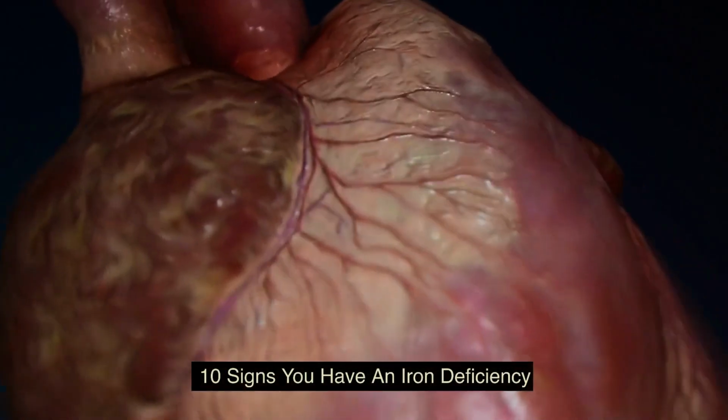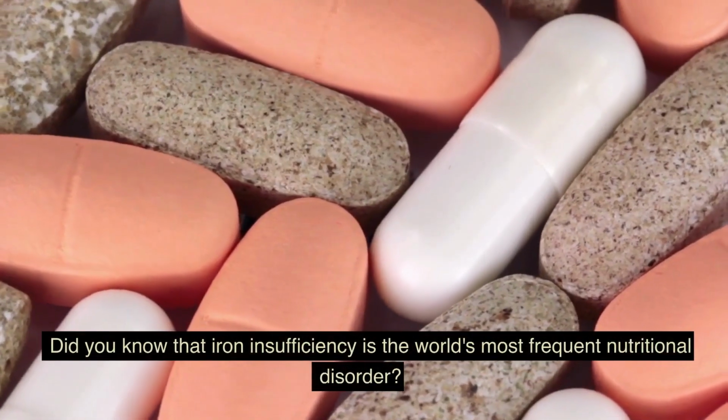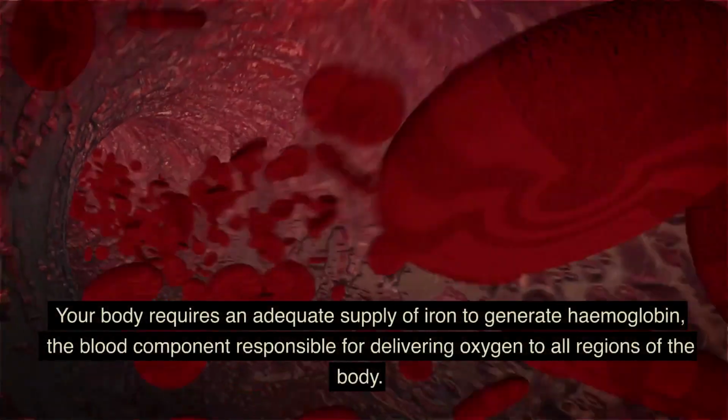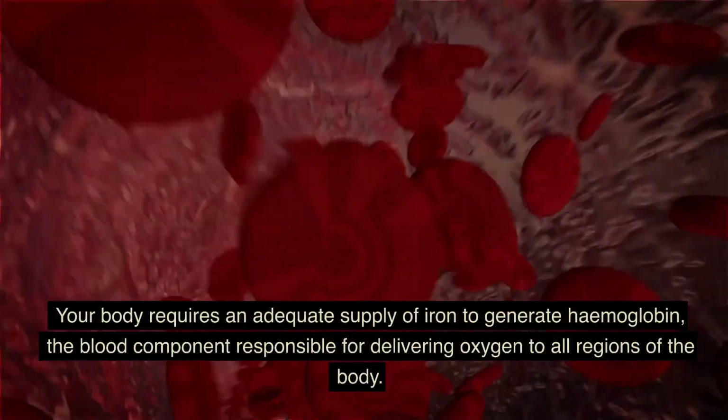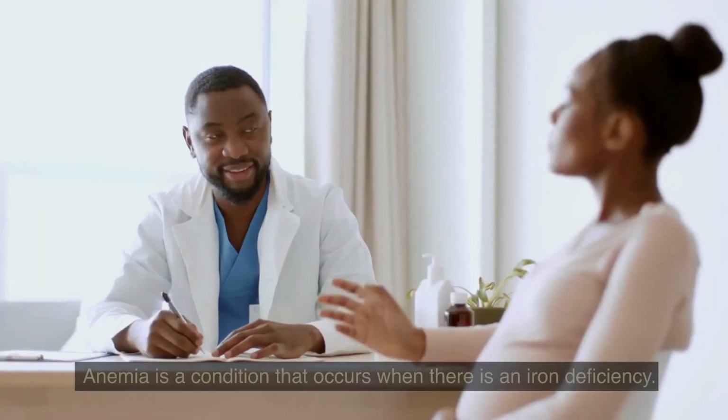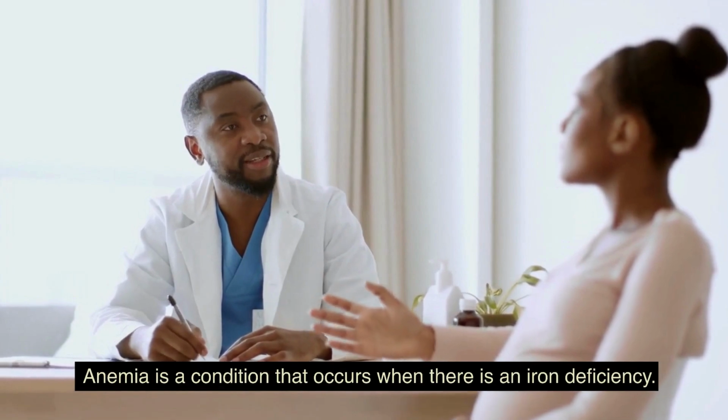10 signs you have an iron deficiency. Did you know that iron insufficiency is the world's most frequent nutritional disorder? Your body requires an adequate supply of iron to generate hemoglobin, the blood component responsible for delivering oxygen to all regions of the body. Anemia is a condition that occurs when there is an iron deficiency.